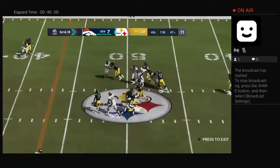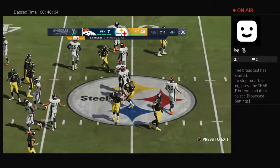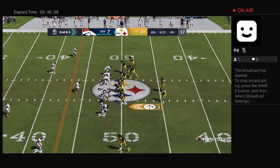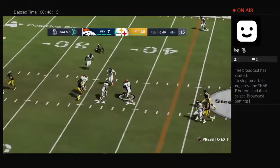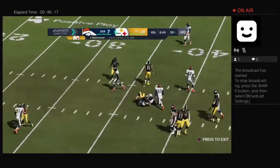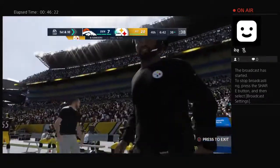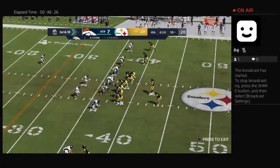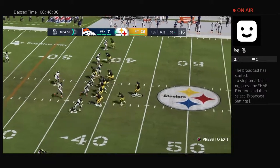From the shotgun now, here's an inside give. And he's got it across midfield and into Denver territory. The All-Pro Von Miller there on the tackle. 4 yards on the pickup. 2nd and 6. Now a dump off here complete. And this is going to be another first down as they'll make the tackle at the Broncos' 38-yard line. Rookie quarterback, rookie running back, they team up there to pick up the first.